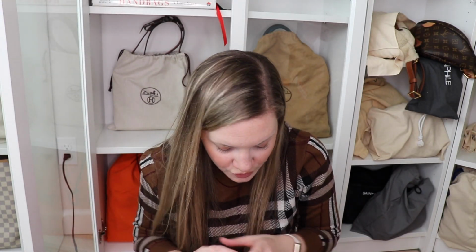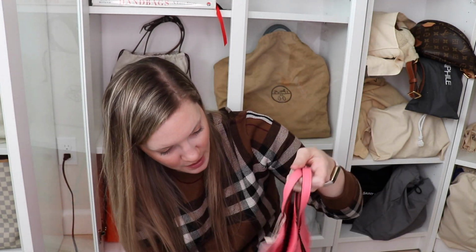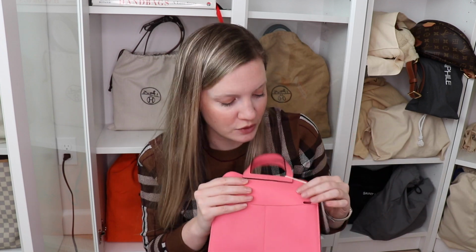And I should have mentioned too, there's not a lot of hardware on this bag, but this bag is in the palladium hardware. I just thought this color was so cute. I got it for such a good price because, there you go, this is Swift. People do not like Swift. I love Swift. This bag feels great. It smells great. But people do not like Swift.